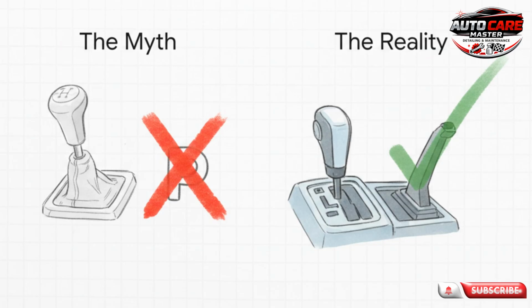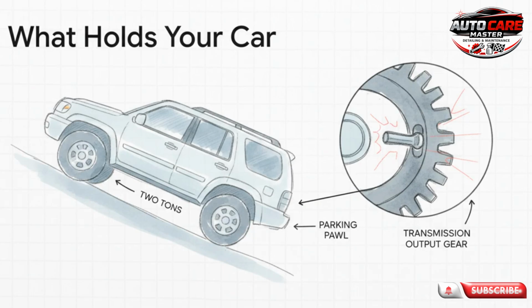All right, the next transmission killer is a sneaky one. It actually happens when you are not even moving. I am talking about the habit of not using the parking brake. In an automatic car, I know, there's this huge myth out there that it's only for manual cars. Well, let me tell you, that myth is completely 100% wrong. And here is exactly why.